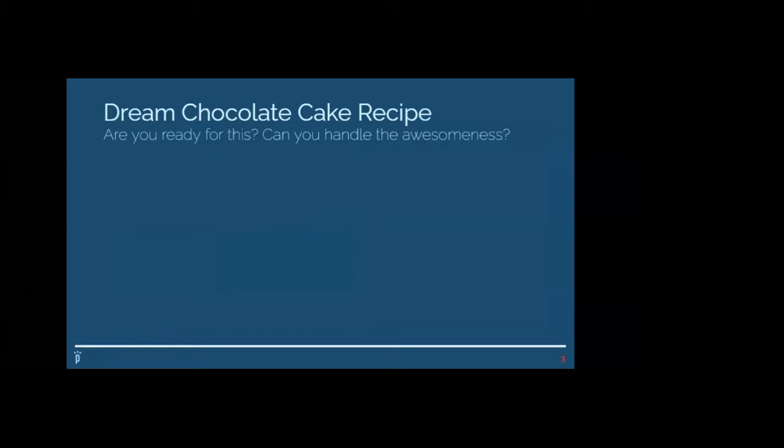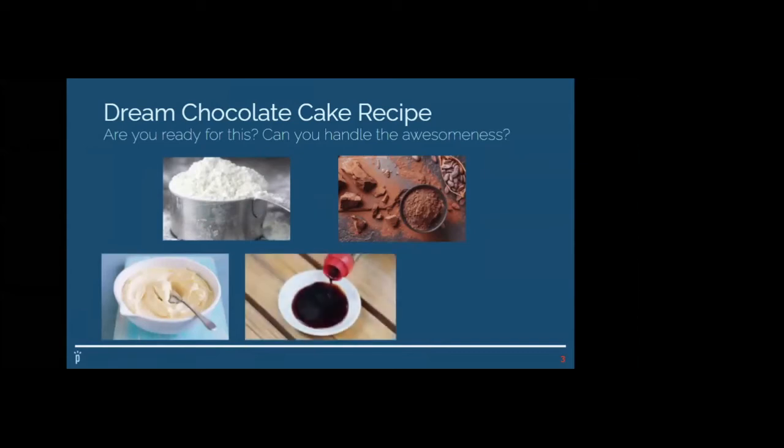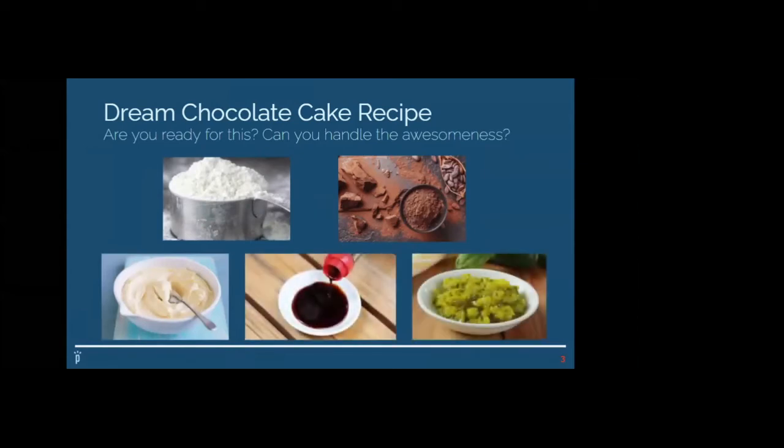All right, these are the ingredients. They are flour, cocoa, mayonnaise, soy sauce, with a hint of relish. Sounds delicious, right?